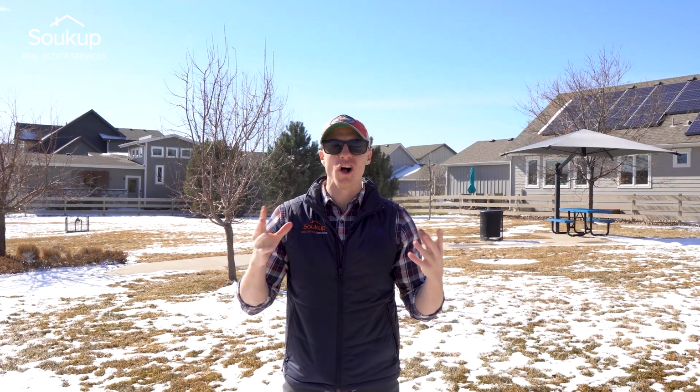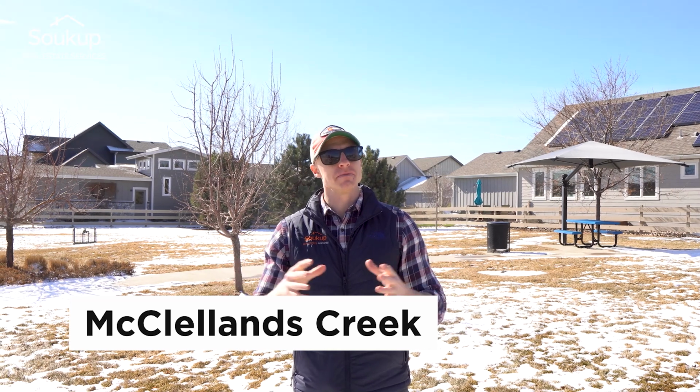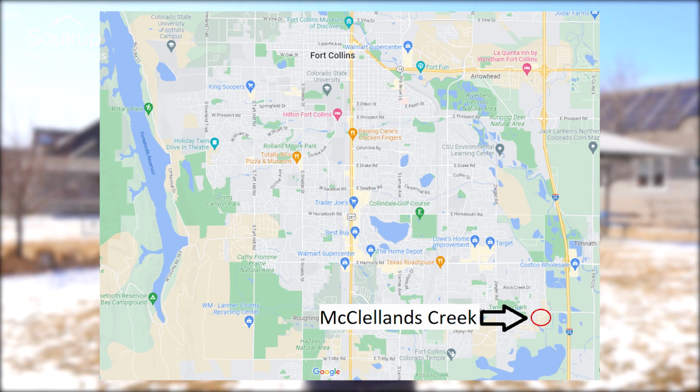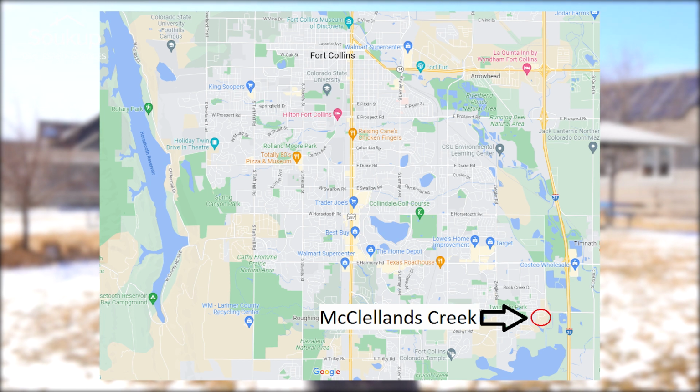Here we are in one of the furthest southeast neighborhoods in Fort Collins, one of our best neighborhoods and also most appreciating neighborhoods, McClellan's Creek. This is a very small subdivision, again on the southeast side of Fort Collins, just south of Harmony, east of Ziegler Road. Schools here are going to be Zach Elementary, Preston Middle School, Fossil Ridge High School.